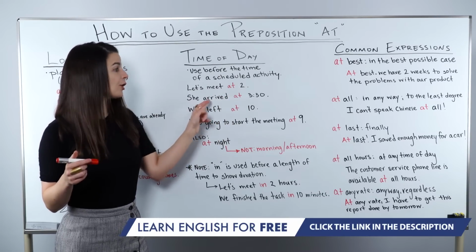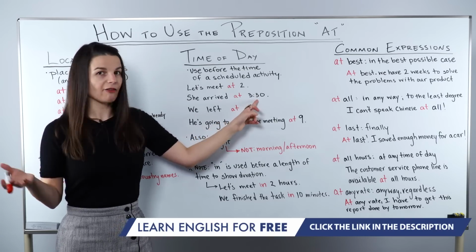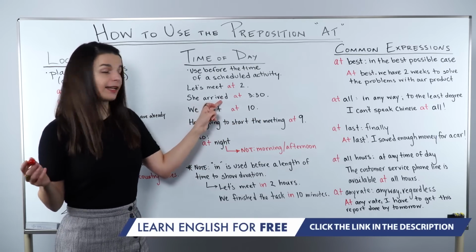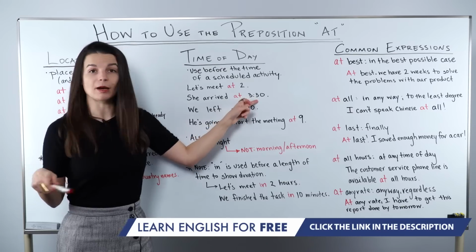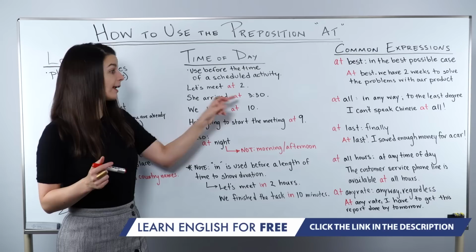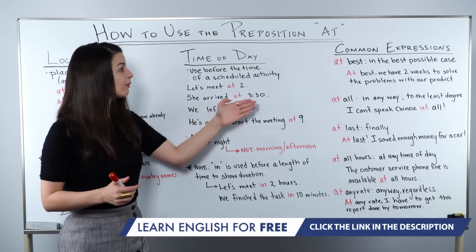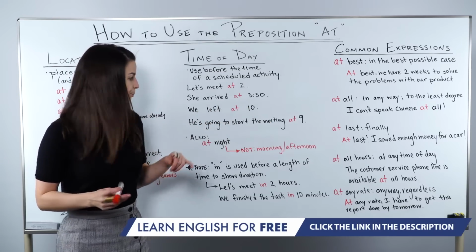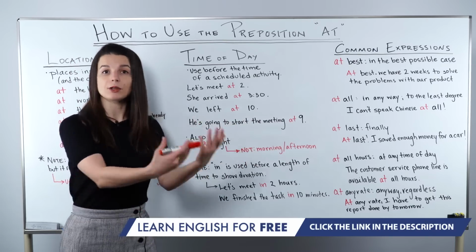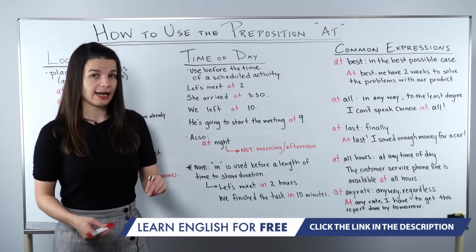Another one, she arrived at 3:30. Again, you can say 3:30. That's totally fine as well. All of those are correct. This is a past tense action, but we're still talking about the scheduled activity, something that happened according to a schedule. We use at. Another one, we left at 10. So again, it comes before the time expression. One more, he's going to start the meeting at 9. So this is a future scheduled activity.